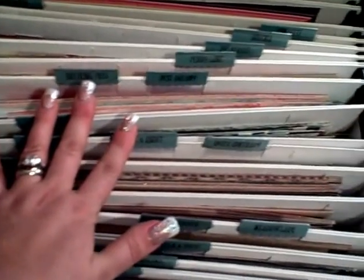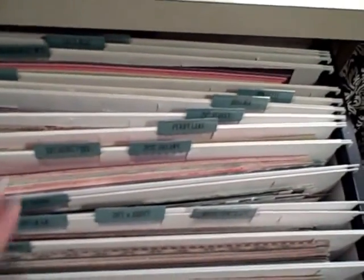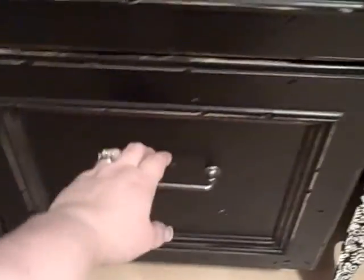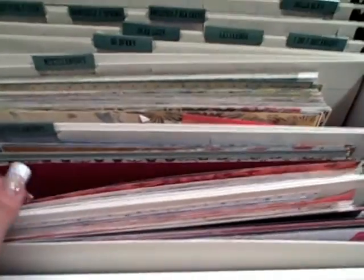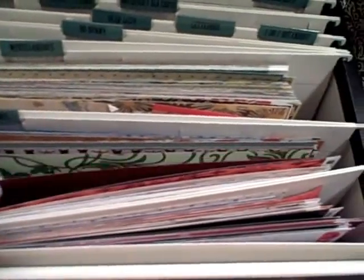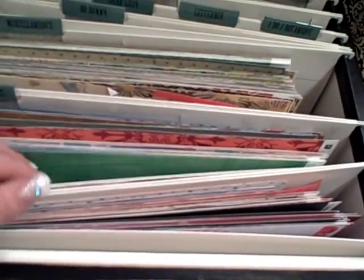This is all my paper that is by My Mind's Eye, another company that I really, really love their papers, so those stay together. I tend to use those a lot. Down here I've got more paper, sorted by manufacturer, and then in the front of the drawer is where I keep just what I call my miscellaneous papers. These are papers that are a little bit older. I no longer sort them by manufacturer, but I still really like them and hope that I have a chance to use them soon. So those all stay together.